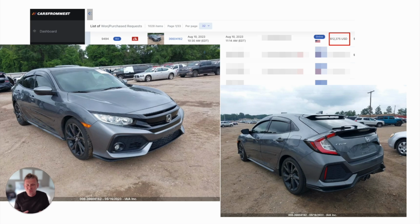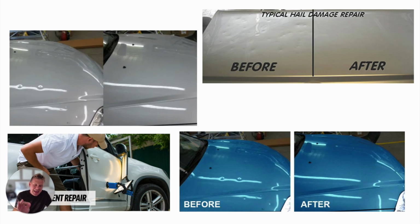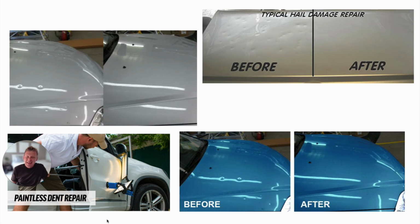Hail damage is my second favorite. You can get amazing deals, 50% off, and often a clean title on hail damage cars, like this Honda Civic. The only thing, before you buy hail damage, find out if any panels on the car are aluminum. For example, the Tesla Model S has lots of aluminum parts, and when it has hail damage, it's impossible to do repairs. Hail damage is fixed with paintless dent repair.